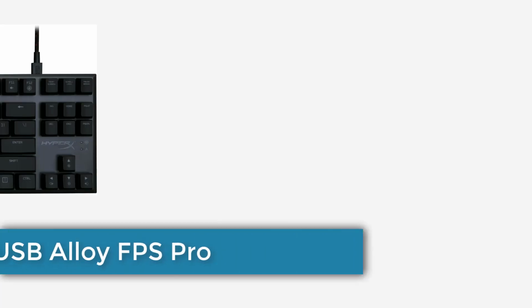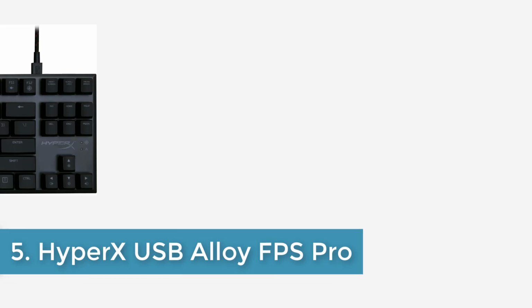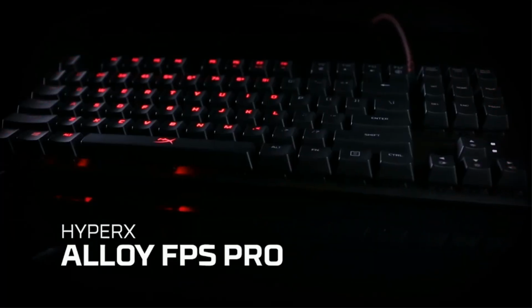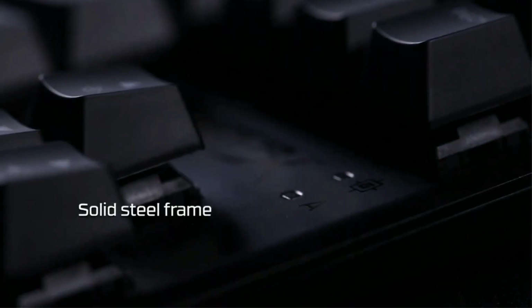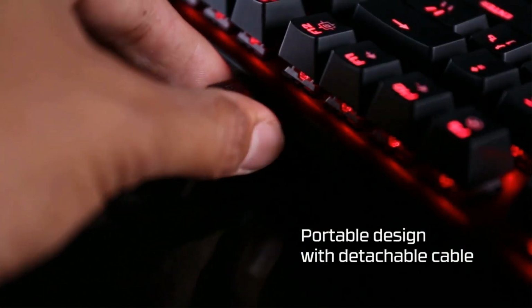Number 5. HyperX USB Alloy FPS Pro. Brand HyperX, compatible devices gaming console, connectivity technology USB, keyboard description: gaming, recommended uses for product gaming, special feature lighting, color red, number of keys 87, keyboard backlighting color support single color, style Cherry MX Red, ultra-minimalistic tenkeyless TKL design ideal for FPS pro.